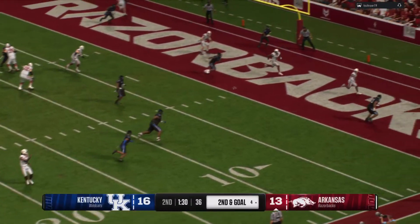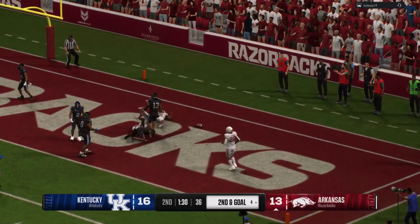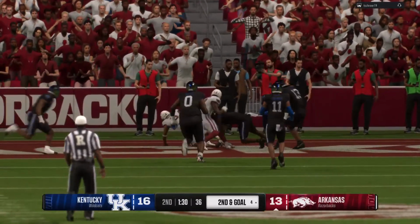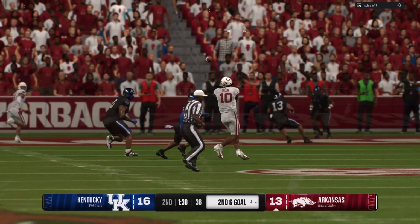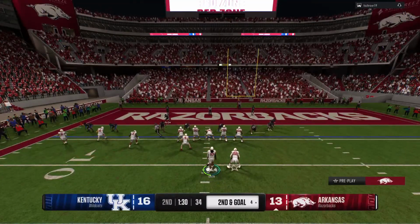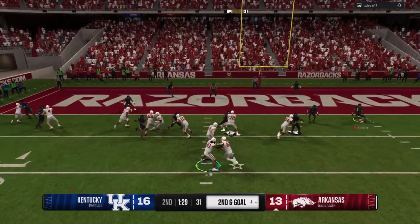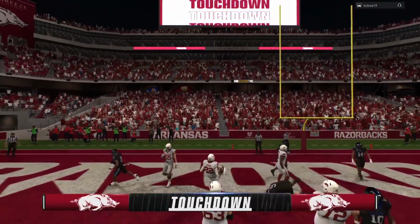2nd down coming. Well, that last incompletion is a good example of why your timing has to be so good as a quarterback, because the windows, they open and they close so quickly in this part of the field. Can the defense stop them again on 2nd and goal? They'll try the run. And he takes it to the house.